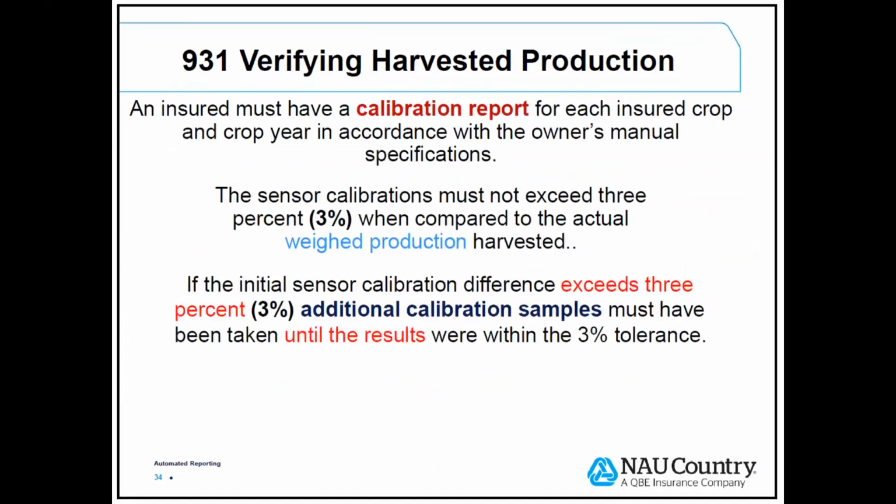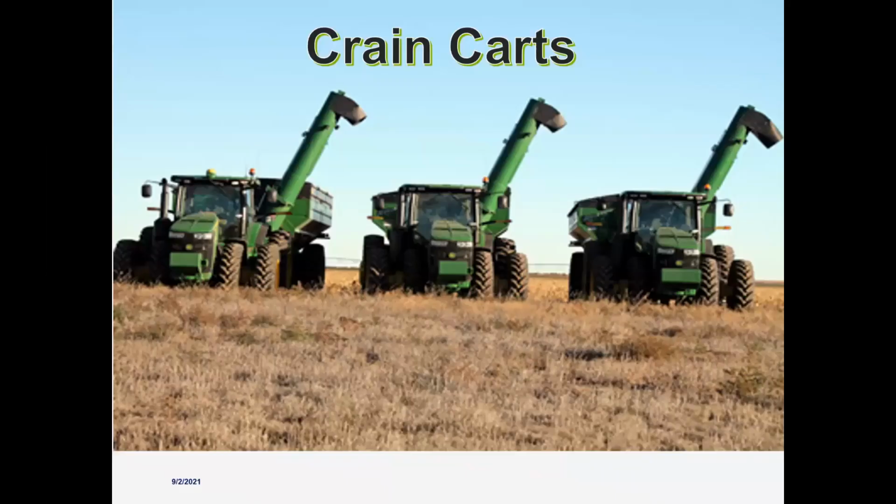So we've talked about the calibration report several different times, and I won't take up any more of your time with that, but it's important that we do a calibration report. The reason I'm talking about grain carts here is because they're becoming more popular and more in use. And so what I was trying to explain is that we have a weight source next to our combine that we can utilize for calibration.